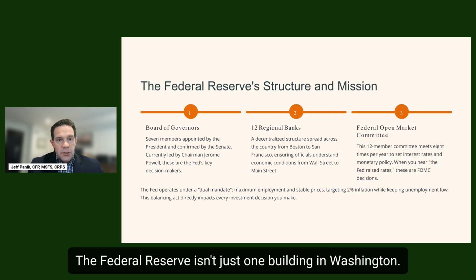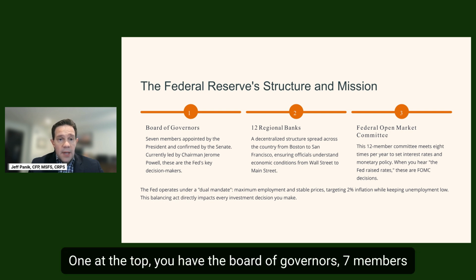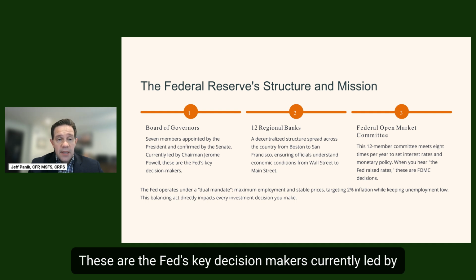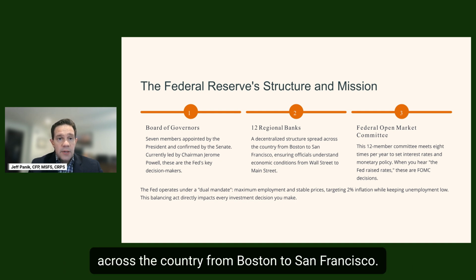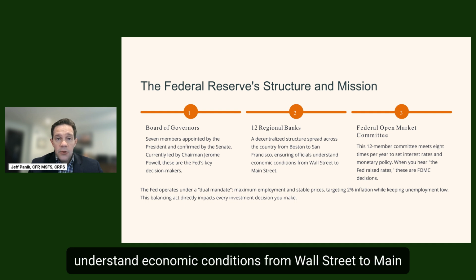How the Fed works. The Federal Reserve isn't just one building in Washington, it's a sophisticated network. Here's how it works. One, at the top, you have the Board of Governors, seven members appointed by the President and confirmed by the Senate. These are the Fed's key decision makers, currently led by Chairman Jerome Powell. Two, then there are 12 regional Federal Reserve banks spread across the country. From Boston to San Francisco, this decentralized structure ensures the Fed officials understand economic conditions from Wall Street to Main Street.